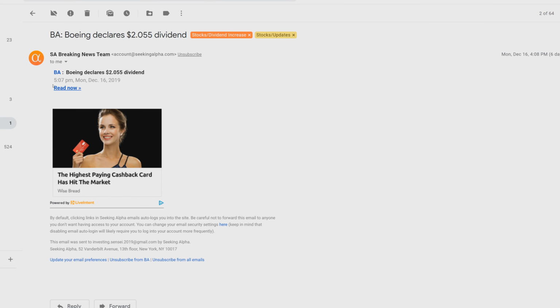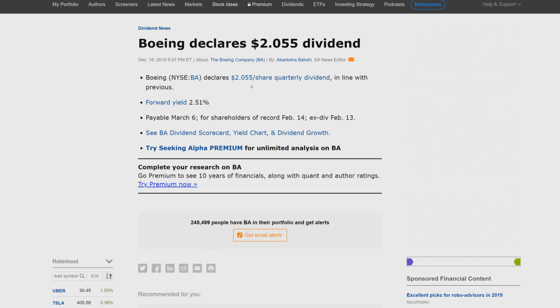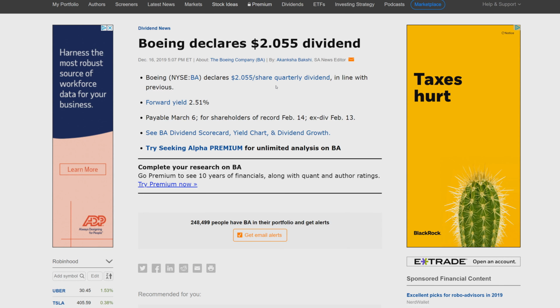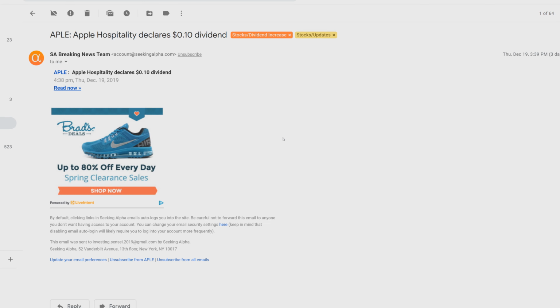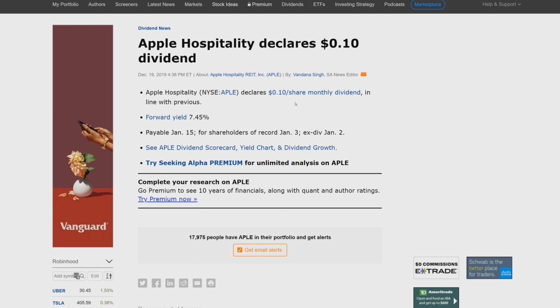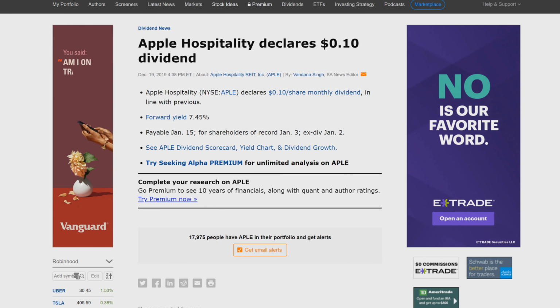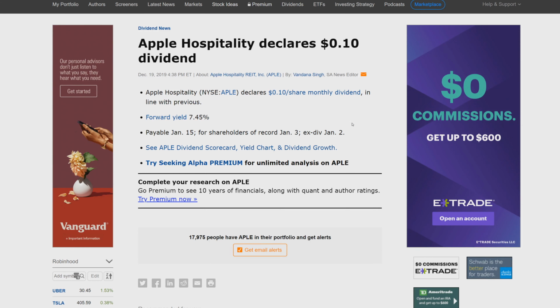And then the second to last one is Boeing. So Boeing declares $2.05 per share quarterly, and they'll be paying out March 6th, and then the ex-dividend date is February 13th. And then the last one is Apple Hospitality. So Apple Hospitality here declares 10 cents per share monthly, and they'll be paying out January 15th, and then the ex-dividend date is January 2nd. So that's awesome, guys, on the amount of dividends that we're going to be getting paid, and also the ones that have declared increases on the dividend payouts.